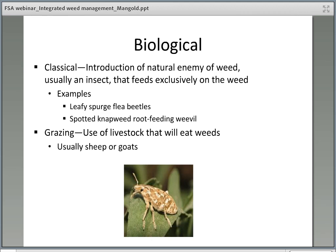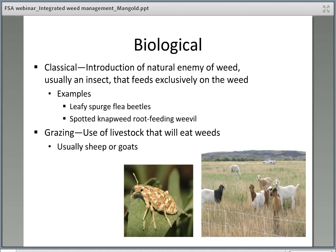Grazing is sometimes grouped under biological control, targeted grazing, which is the use of livestock that will eat weeds. And usually, people have had the most success doing this with sheep or goats.